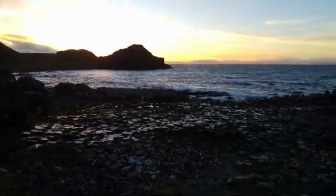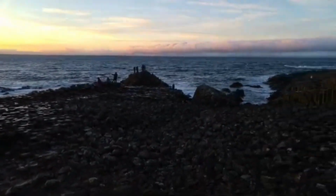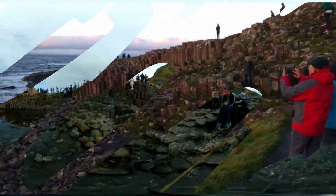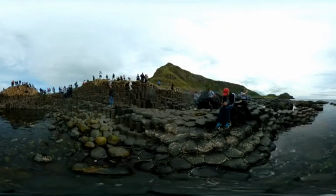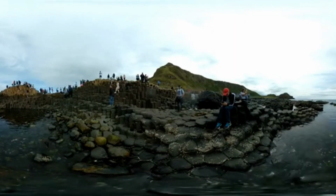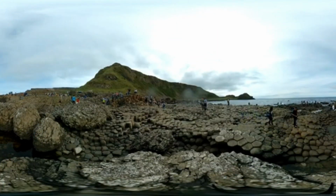It attributes the formation of the basalt columns to volcanic activity and rapid cooling of basaltic lava. The process of columnar jointing, where the lava contracts and cracks into hexagonal shapes, is seen as the primary mechanism behind the creation of the columns. While legends provide cultural and historical richness to the Giant's Causeway, science offers a factual understanding of the geological forces that shaped it over millions of years.